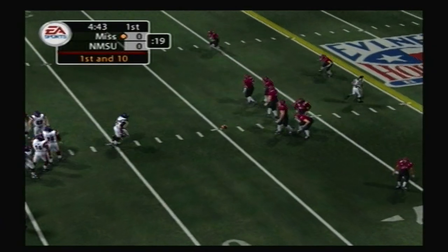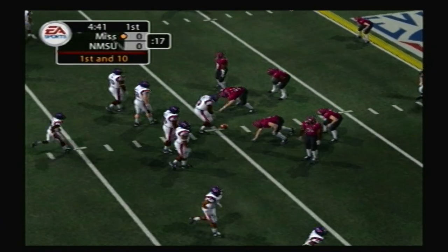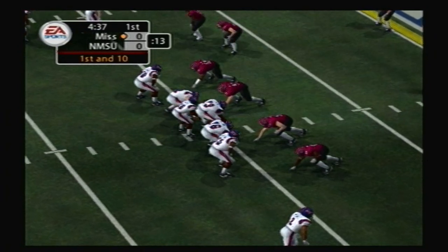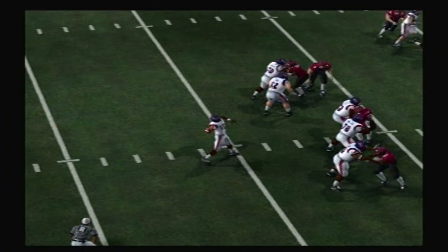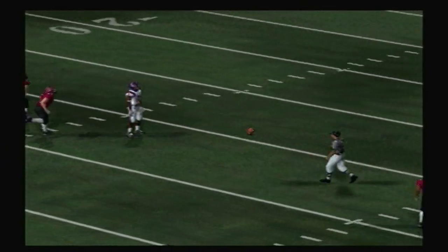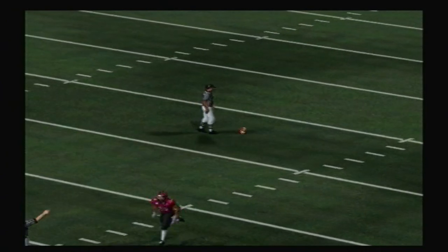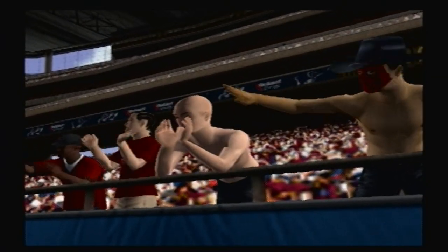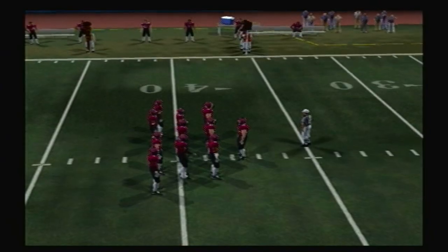First and 10. Ball on the 35. 35-yard line. They come out in a nickel. They'll throw on first down. Lets it go. It's deflected. And they couldn't hook up on that one. And an outstanding play defensively. Yeah, he timed it perfectly and managed to get a hand in there to deflect the ball away.